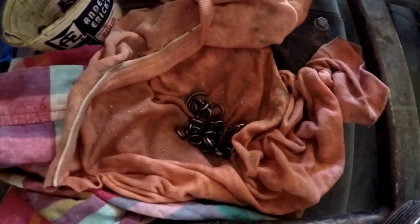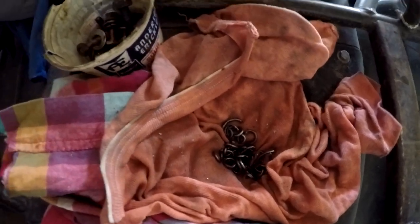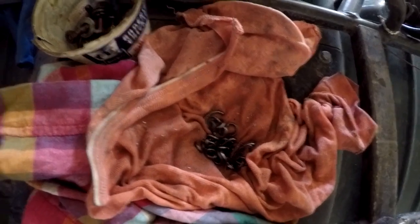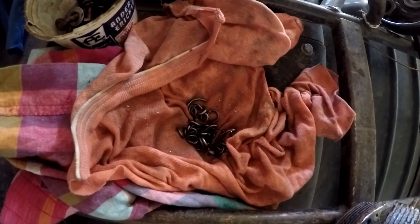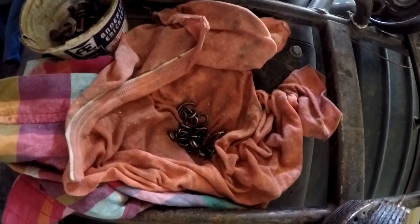But I'm probably going to change, or at least check, the oil filter after a few miles and see what it looks like, and maybe do a couple short interval oil changes to try to get as much of the crap flushed out of there as I can.